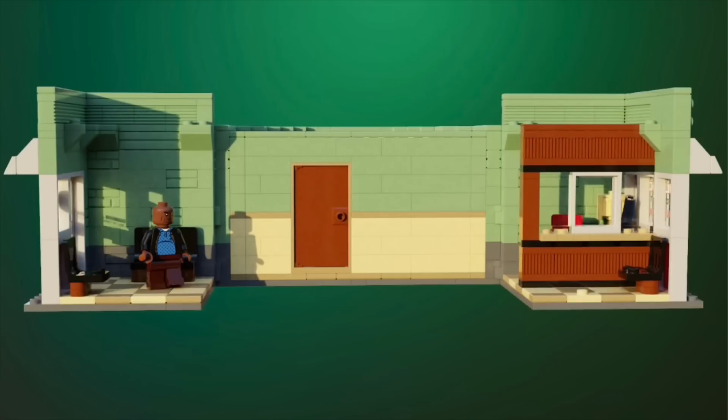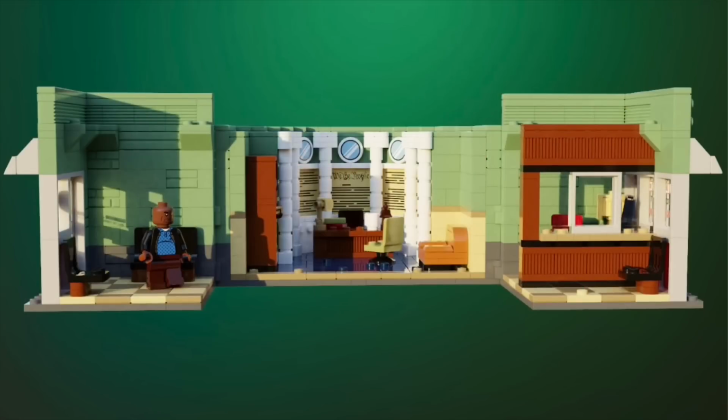This set does have a pretty cool play feature where you can hinge open either side of the lobby and then remove the wall behind it to Saul Goodman's office for ease of play.